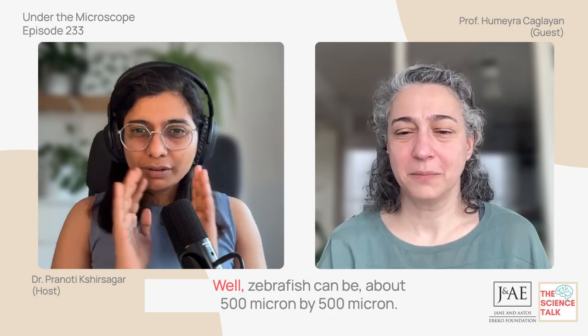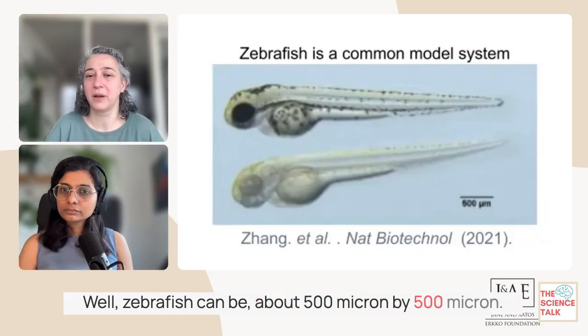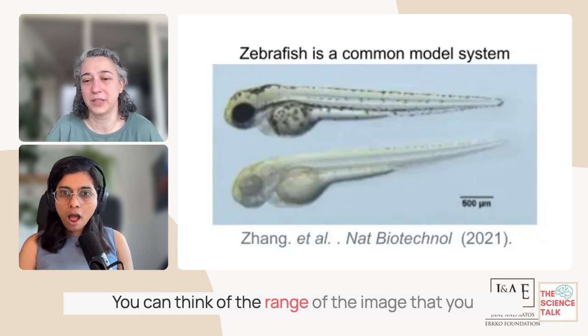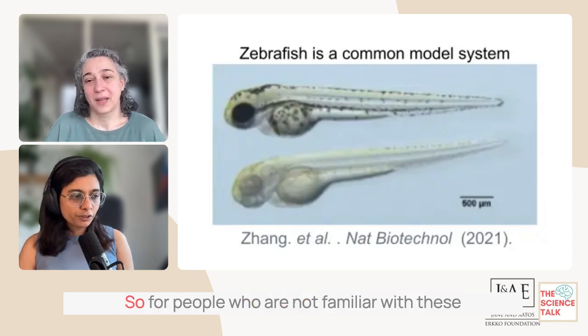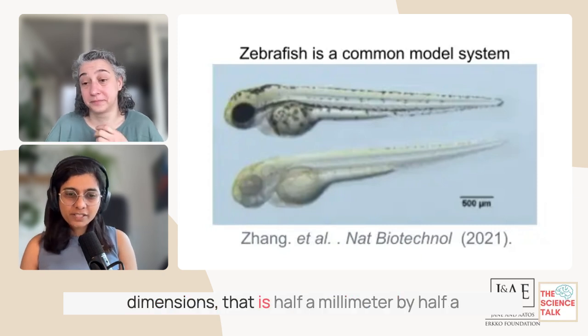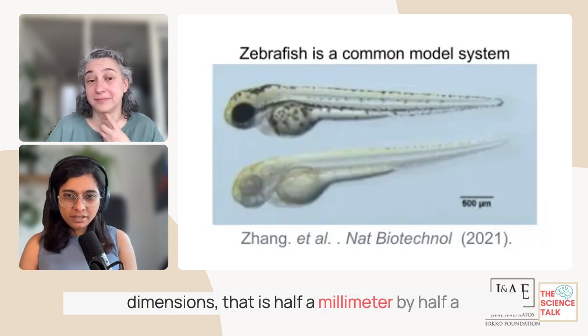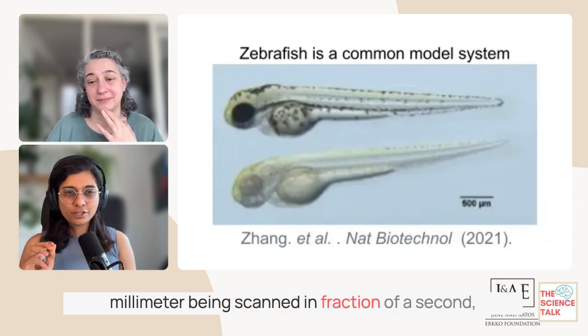Wait, did you say milliseconds for the entire zebrafish? How big is the zebrafish? Well, zebrafish can be about 500 micron by 500 micron. You can think of the range of the image that you would need when you're imaging a zebrafish. Oh, wow. So for people who are not familiar with these dimensions, that is half a millimeter by half a millimeter being scanned in a fraction of a second.